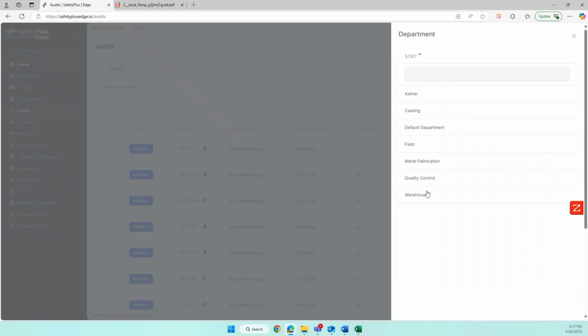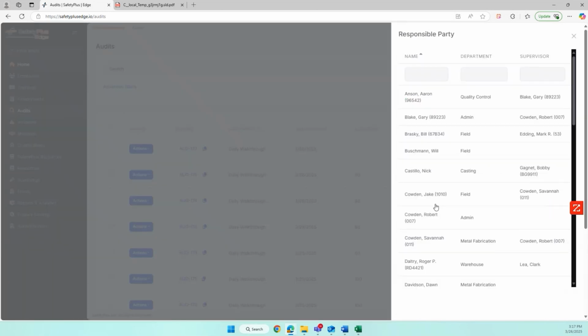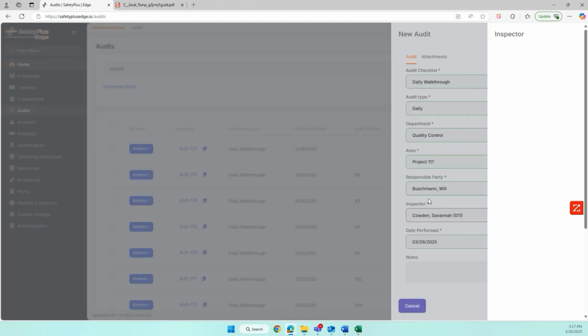The department we're doing this in is our quality control department. The area, again, these can be projects or different areas in your facility. Responsible party, this is the person that's the default that's responsible for fixing anything that we find during this audit, although you can change this person for individual assignments as well. Then you'll click start. Oh, sorry, last person here. I have to click the inspector, of course. So this is the person that's actually performing the inspection.